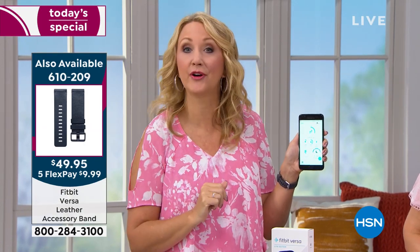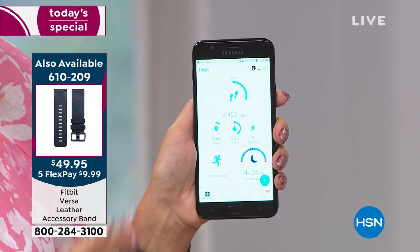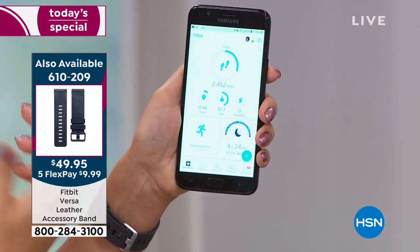I'm using it with my TracFone, so this happens to be a Samsung. I use it with my LG, my Moto. It works with all of my TracFones, just in case you're a TracFone customer here at HSN as well. But look at this.